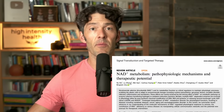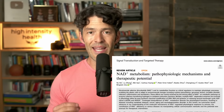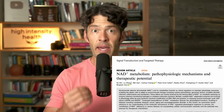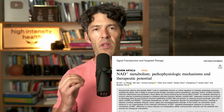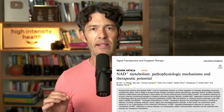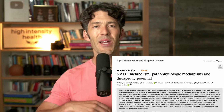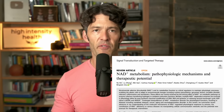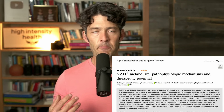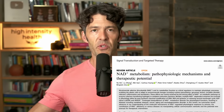NAD metabolism, pathophysiology, and mechanisms and therapeutic targets. This was a really good overview. If you are curious about what NAD is, if you should be considering NMN or NR related supplements or other dietary strategies to optimize one of the most important intracellular coenzymes. That's what NAD is. And that's what these dietary supplements that are purported to enhance longevity and cellular regeneration and activate autophagy are geared towards activating or priming: nicotinamide adenine dinucleotide, which is NAD.